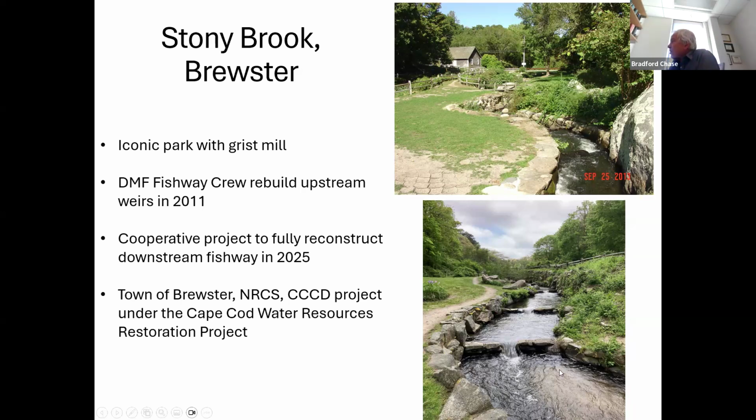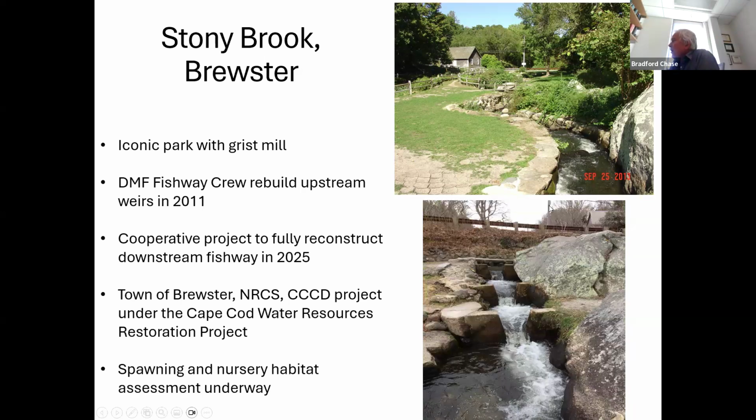DMF built the upstream fishways in 2011. I think our costs were under $3,000 to rebuild all these weirs. They still look beautiful. Really nice examples of nature-like fishway weirs in the upper fishway. The lower fishway is really an example of how these fish sometimes can exceed our expectations. They can get over these weirs, where the drops and velocities are way higher than what you would expect river herring can navigate, but they always have.